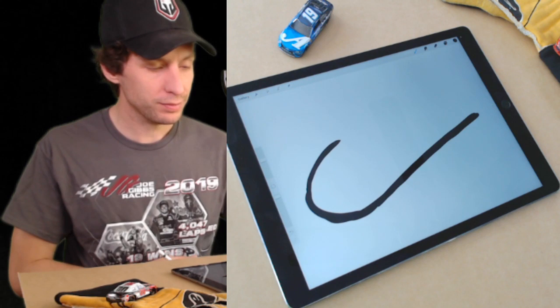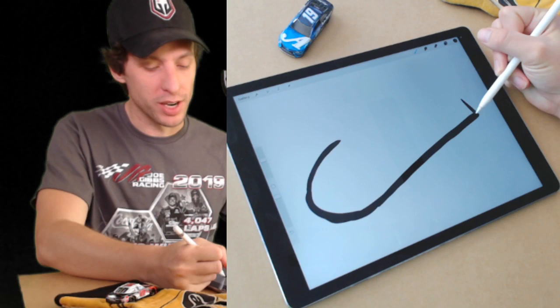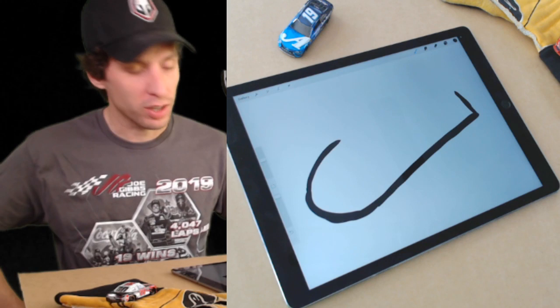You can even add more of the letter J back here by drawing that little kick out that the letter J has. Oh, this is going to be a cool way to do it. Drawing race cars with letters. Could you believe it?